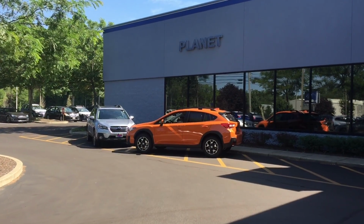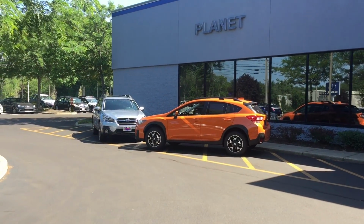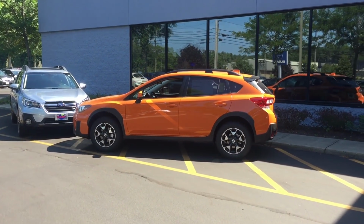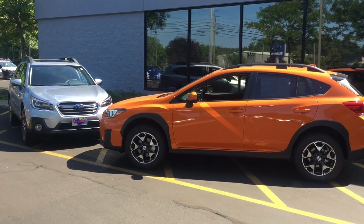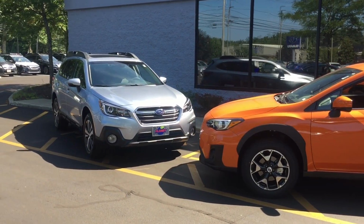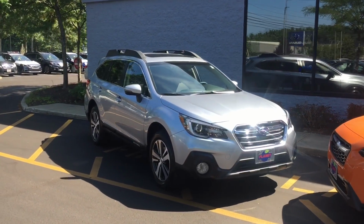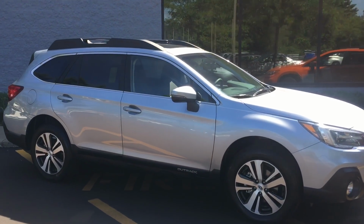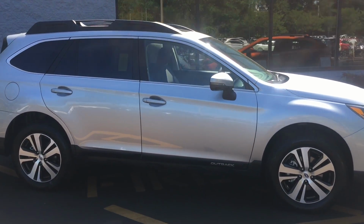Welcome to Planet Subaru, one of the largest Subaru showrooms in the world and the first powered entirely by the sun. Today we're comparing the Subaru Crosstrek with its big brother, the Subaru Outback. And when I say big, I mean it. The Outback's 14 inches longer than the Crosstrek, a couple inches taller and a couple inches wider.